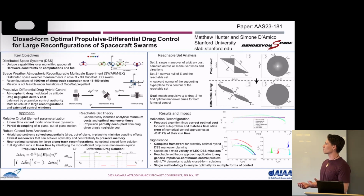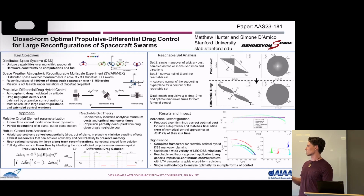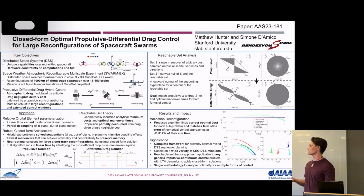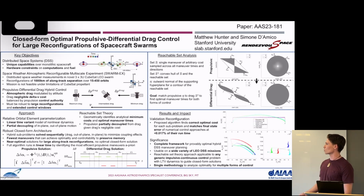So to meet this problem, I'm proposing a propulsive differential drag hybrid control approach, where atmospheric drag is leveraged onboard the spacecraft by modulating attitude to create differential drag between the spacecraft in the swarm. Using the negligible delta V cost of differential drag and balancing it with the control authority of propulsion to achieve the final state in the designated control window. And this approach must be robust to large reconfigurations and extended control windows that we might see on SwarmX.